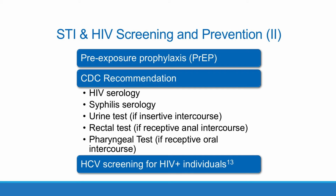Although not specific to the transgender population, the CDC screening recommendations for men who have sex with men include at least annually HIV serology, syphilis serology, urine test, nucleic acid amplification test or NAT for urethral infection if insertive intercourse, rectal test, rectal specimen NAT if receptive anal intercourse for gonorrhea and chlamydia, pharyngeal specimen test, NAT, if receptive oral intercourse for gonorrhea only, as well as HCV screening for HIV-positive individuals.